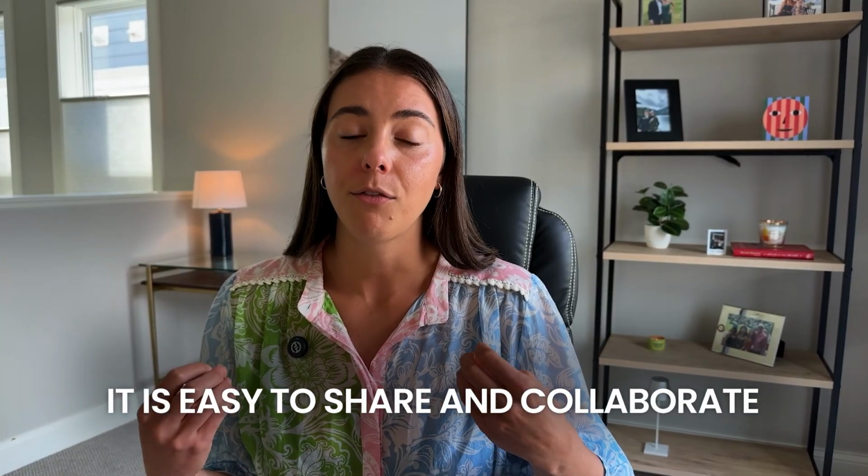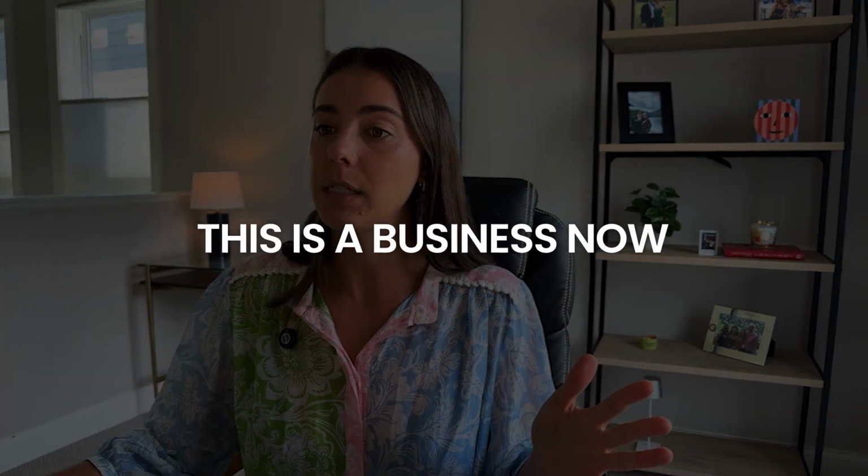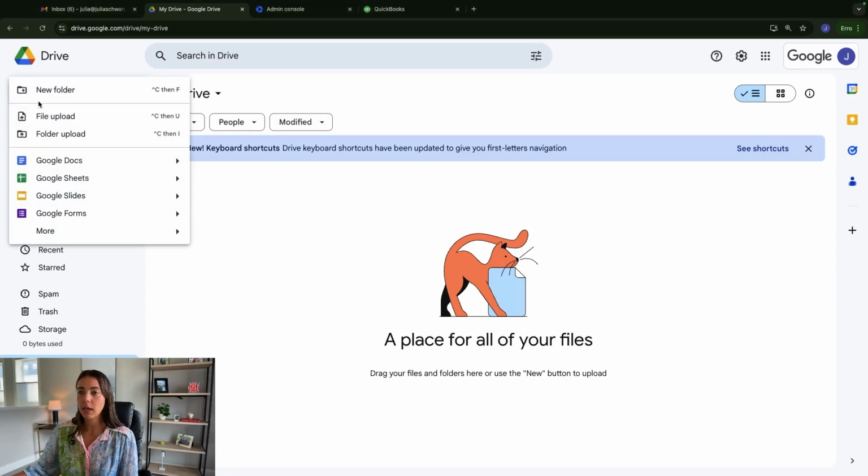You will be hiring freelancers at some point, and it's so easy just to give them the link of your Google folder and share documents with them. And I'm just more used to it. You can open any other account if that's what you prefer. The only recommendation here is to create folders that are specific for things to keep you organized. Create a finance folder, a taxes folder, marketing and sales, whatever. Just have that going from the get-go, with the mindset that this is a business now and I need to get organized. So I am going to create a new folder.